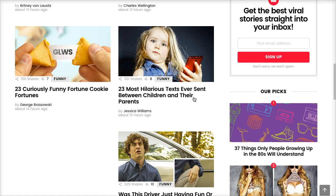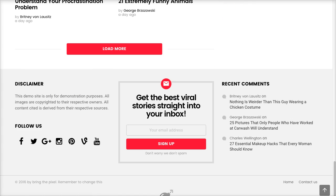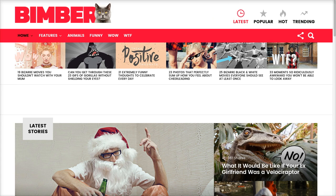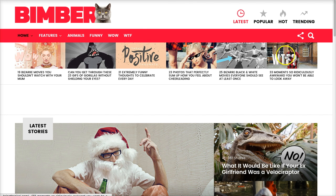And I think it just replicates that Buzz feel very well. And if we compare it again with BuzzFeed, you'll see the similarities, the title, the icons, the current or popular posts at the top, got the same kind of carousel thing going on here. Share buttons, search buttons, trending pages, hot, popular, very nicely done. The animations on the links are very fluid, very compelling. And I just think visually it really does pack a punch.